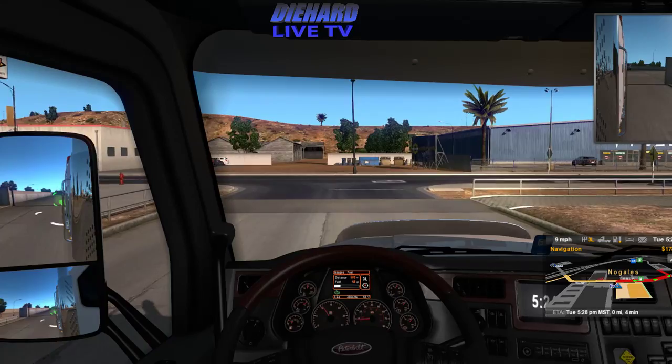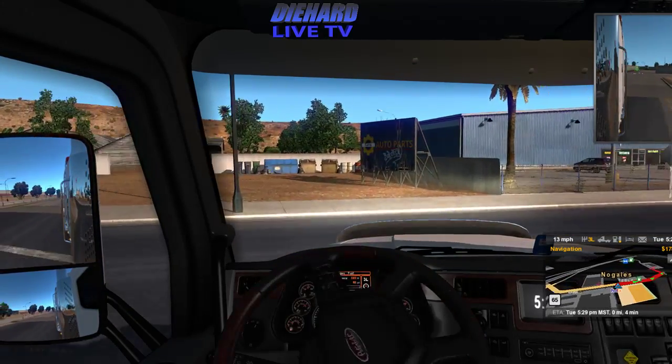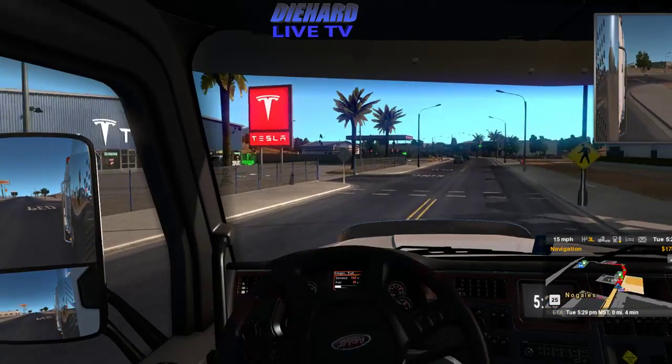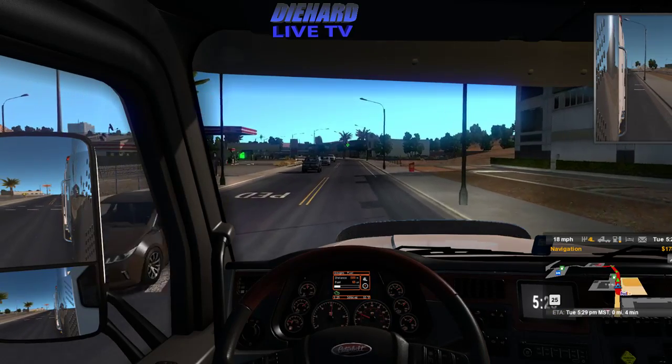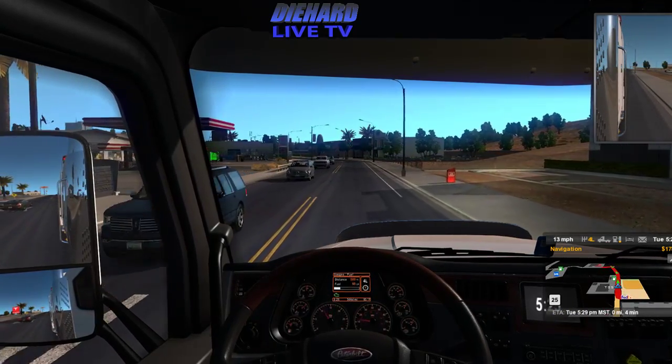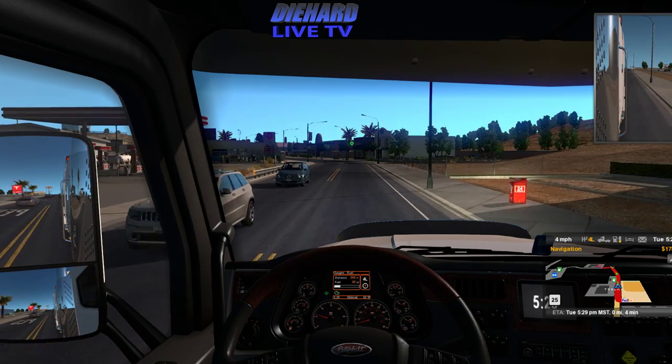And it's on our way anyway, so perfect. Now the thing also with this VTC is we are to follow all speed limits. Traffic offenses are on. So basically it's ultra realistic here.